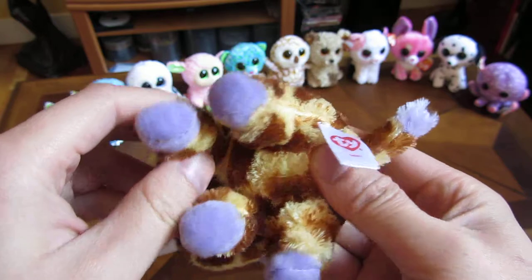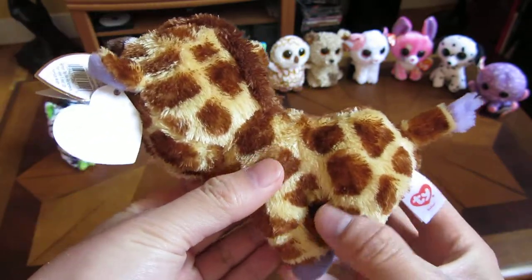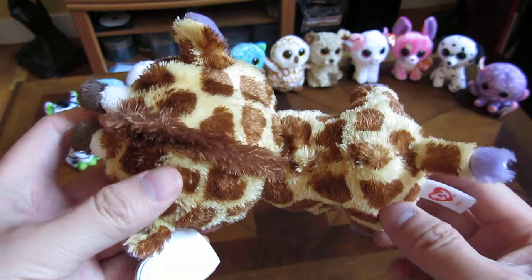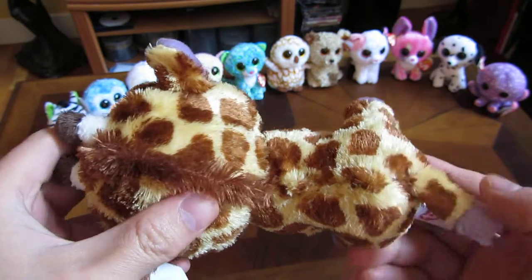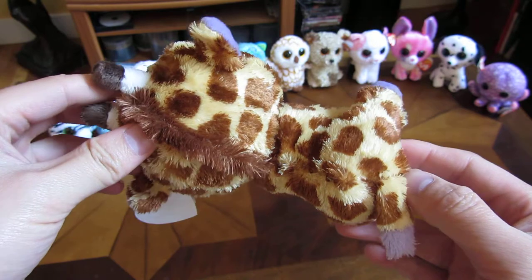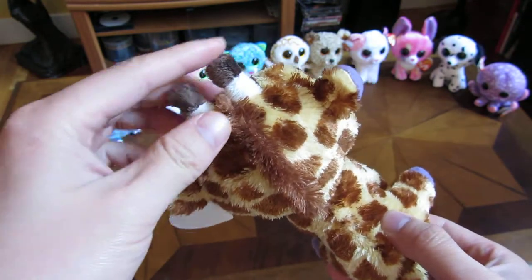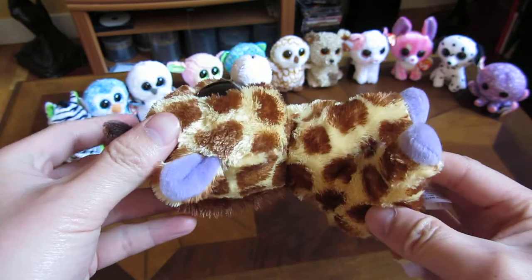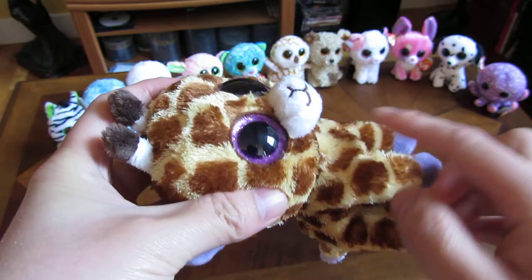You see his legs, has a tail. And you see his back, he has this stripe here. The two little horns. And you see his spots are really nice and textured.